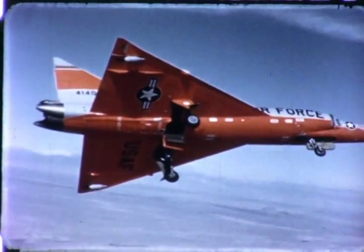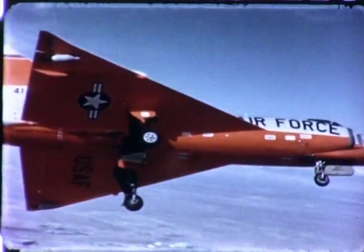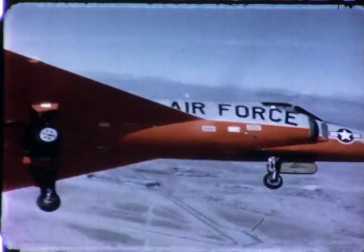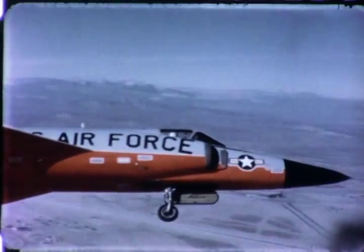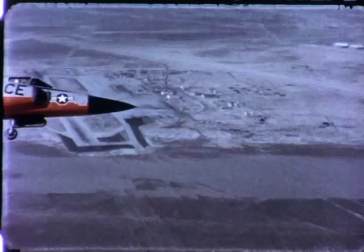Engineering test pilots William Harse on the F-102A and James Stewart on the TF-102A reported that these aircraft can be entered into a spin and that recovery can be effected in compliance with all military specifications.